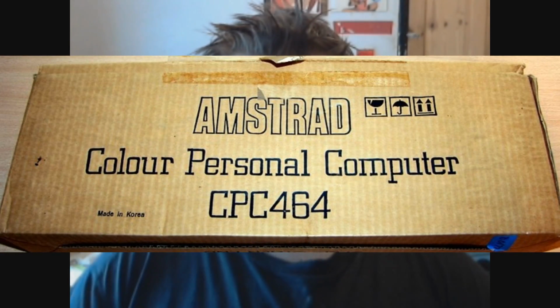So I remember going down to Dixons in Watford one day. I think it was 1985. It was very early when we got it, because only the CPC 464 was out at the time. So we went down to Dixons in Watford and picked it up. And my first memory of it really was opening up this really, really long brown box.